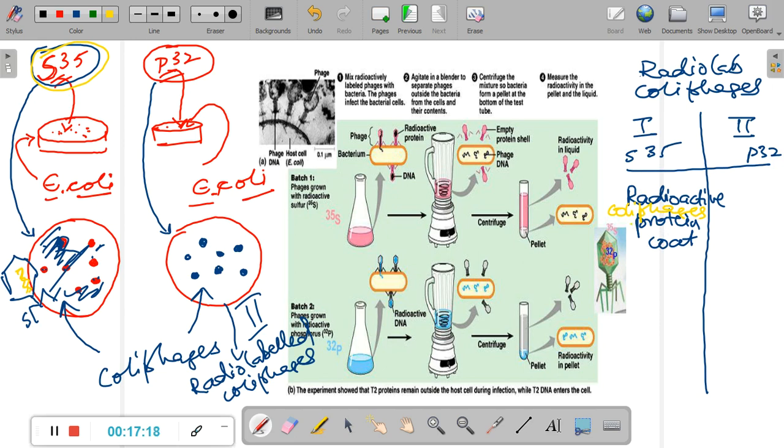What kind of coliphages? Coliphages that had their protein coat radioactive. Their DNA was normal. Likewise, if we look at the second plate here, the second plate led to the production of radioactive coliphages, which have a radioactive DNA.